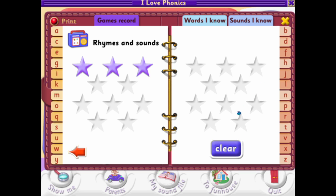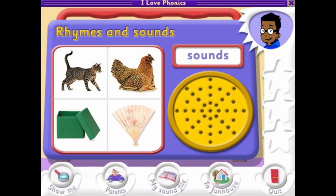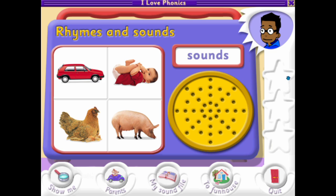Click on the yellow cross to close your sound file. If you don't want to play again, click on the funhouse to go back to the room. Back again? Remember, you need to click on the animal or thing that makes the noise you hear.